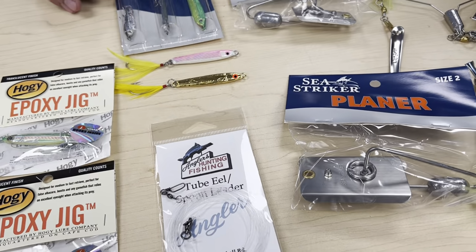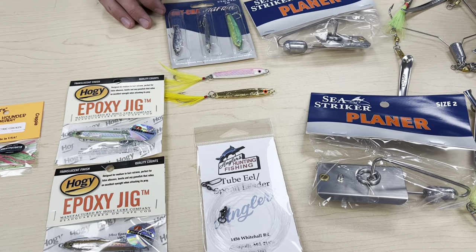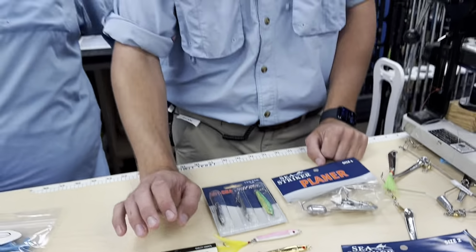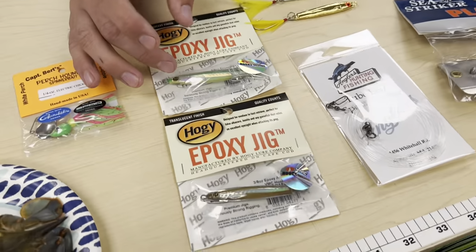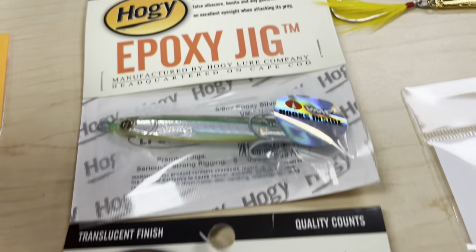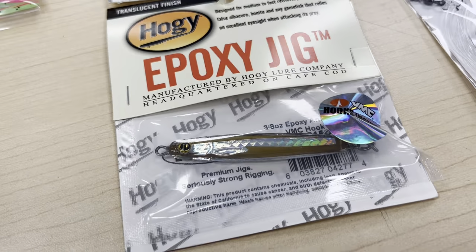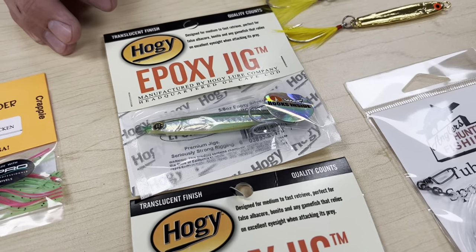Moving into casting for mackerel. A lot of times you will see them blowing up on the surface. So my favorite by far is these Hoagie epoxy jigs. These two are my favorite colors. They're gonna be eating bay anchovies, which are a greenish brown color. So we have the brown and then the green. They swim really well. You could burn them across the surface and that'll really get those fish fired up.